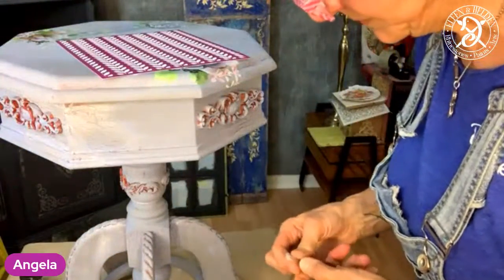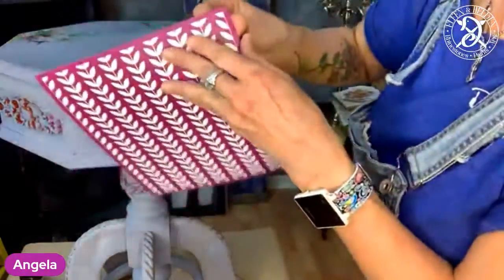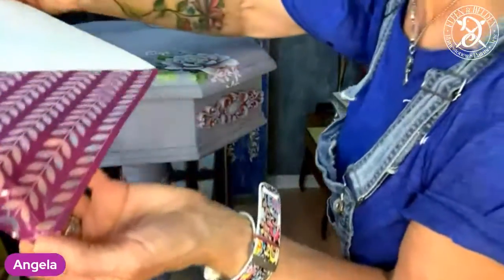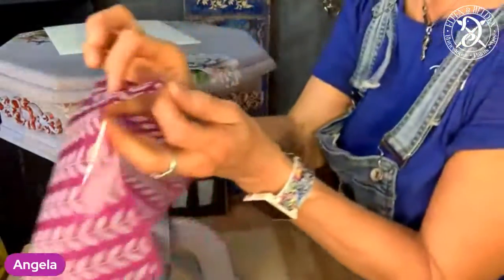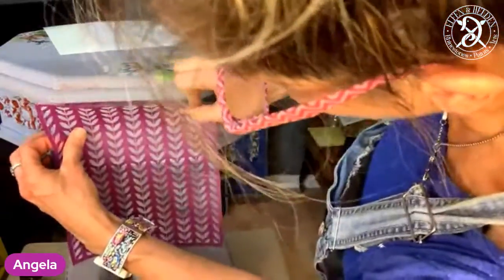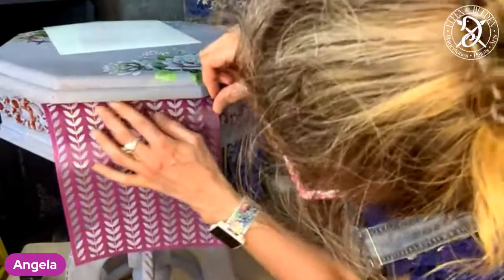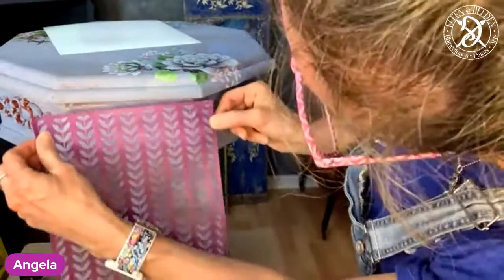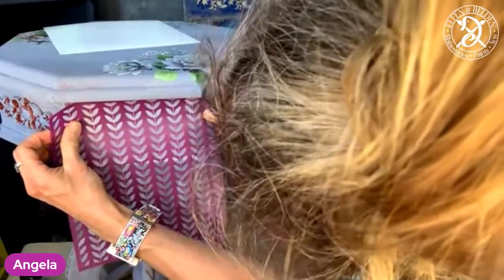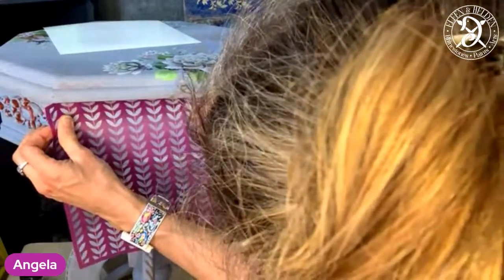That's what I do. Now I'm going to see if I need some more tape or if it's going to be fine like this. The silkscreen stencils also come with this backing, and they are just slightly sticky. So they're not so sticky that you might damage your project. They're just slightly sticky. I could line it up right to the top, but there's a little gap, so I don't want to do that. I'm going to line it up just like this.